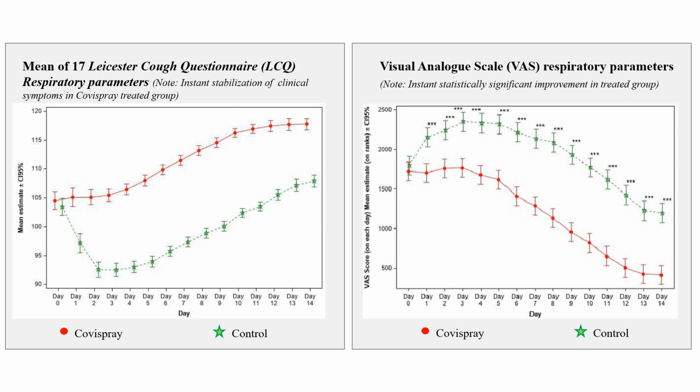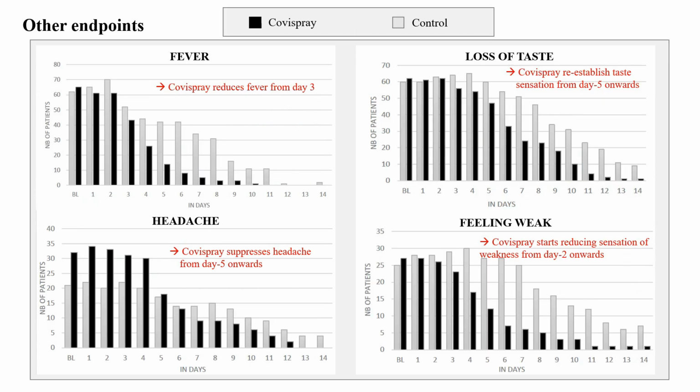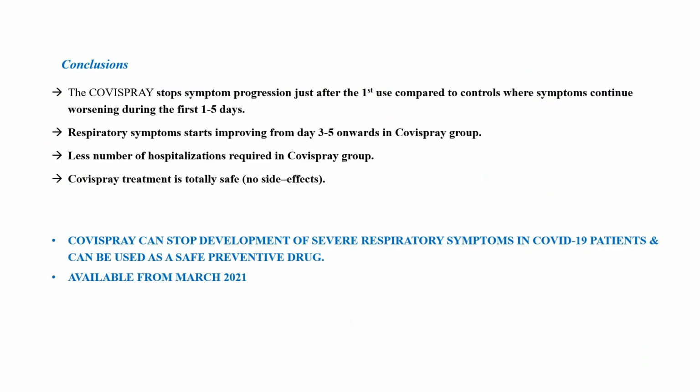The results show that CoviSpray immediately stops disease progression compared to controls where symptoms continue worsening during the first 4 to 5 days. Identical beneficial results were seen on other COVID symptom parameters such as fever, loss of taste, headache, and weakness. The results clearly show that CoviSpray can stop the development of severe respiratory symptoms without any undesired effects, provided that the treatment is used as preventive or as soon as the clinical signs appear.